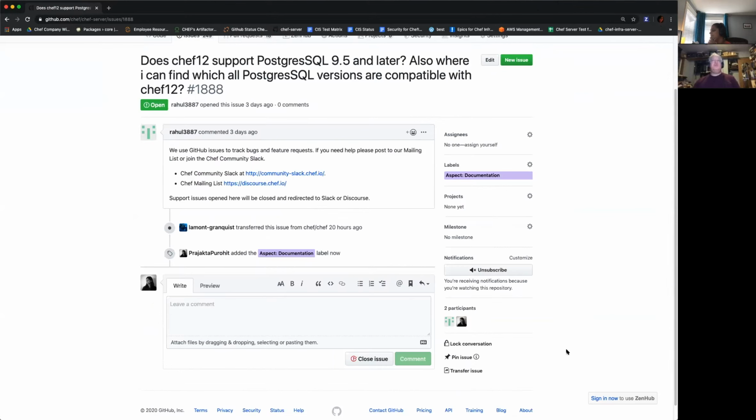And what did we ship with Chef 12? I thought we shipped 9.2 and 9.6. I feel like we'd give them a brief answer here. Maybe that Chef Server, depending on the version, ships with either 9.2 or 9.5, 9.6, or we should check that. They're probably asking about external Postgres, if I read between the lines. Yeah, that's what I assumed.